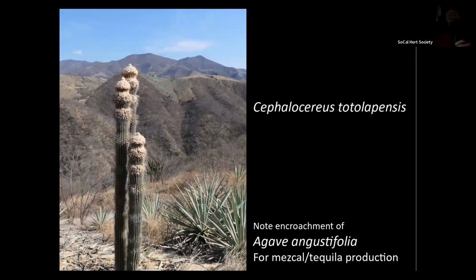And then here is Cephalocereus totalapensis, which is endemic, but I include this slide to show you one of the problems we're facing. You see at the base there is the encroachment of Agave angustifolia, which is grown for mezcal and tequila. And way in the distance in the notch of that mountain, you can see a large field.